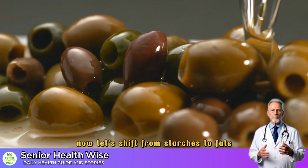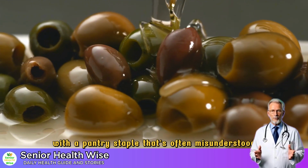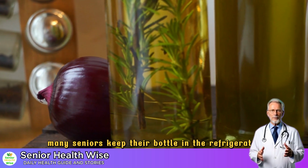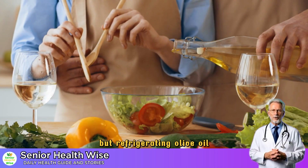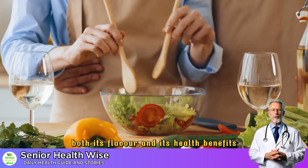Now let's shift from starches to fats with a pantry staple that's often misunderstood: olive oil. Many seniors keep their bottle in the refrigerator thinking it will make it last longer. After all, it's an expensive item and wasting it feels wrong. But refrigerating olive oil is one of the quickest ways to ruin both its flavor and its health benefits.